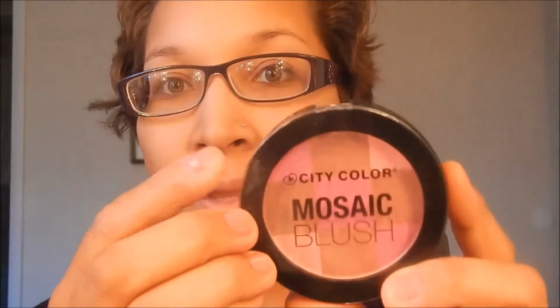Okay, and then what I'm going to do now is take on this Mosaic City Color blush. Going to grab a blush brush, focus on the pink here in the middle. And now that I got it, I'm going to drag it out and go back and forth. I don't want to go past here. I'm going to stay right here on that nice, fleshy, poofy part of my cheek. Yes, I did just call my cheek poofy. Technical term is apple, the fleshy part. I'm going to go back and then down a little bit, blending it into the darker part.